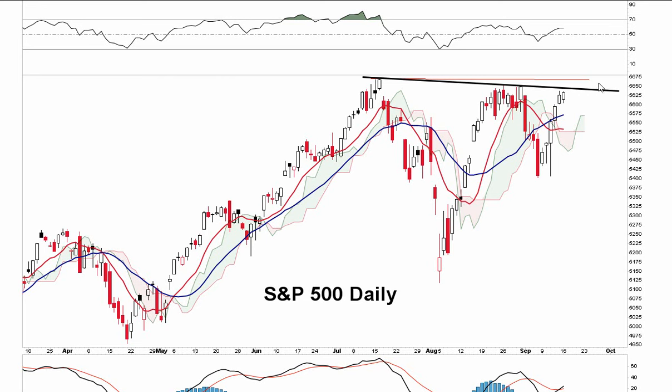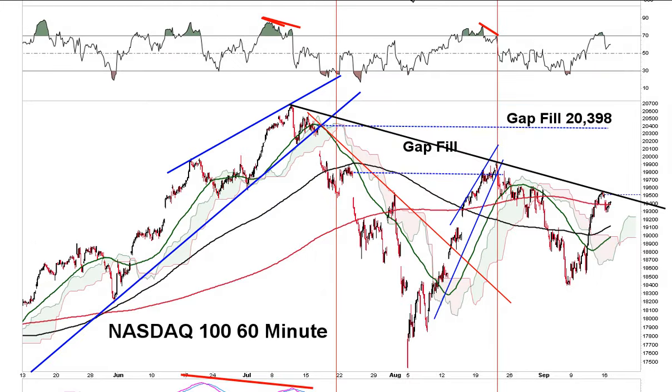But again, we'll see if we pull back. We've had, again, this 4.25% drop. We've recovered all that and gone a little bit higher. We're directly underneath, and we're at this trend line here on the S&P 500. Things on the intraday charts. This is the NASDAQ 60-minute chart. We reached extremes on the RSI. We pulled back here off of the trend line. So I'll be watching.